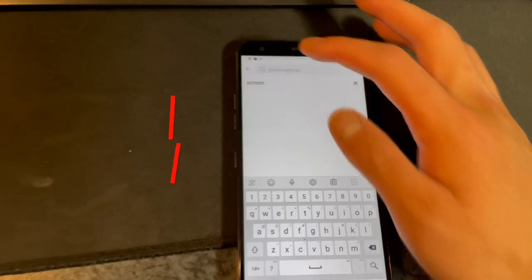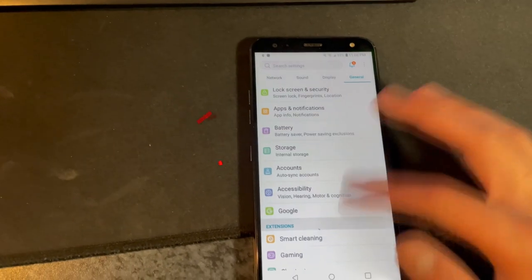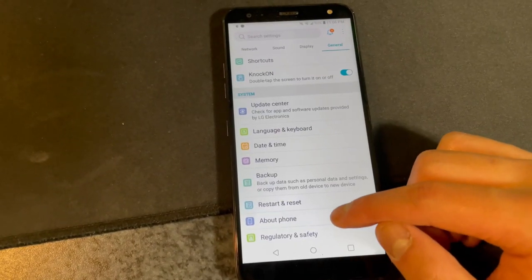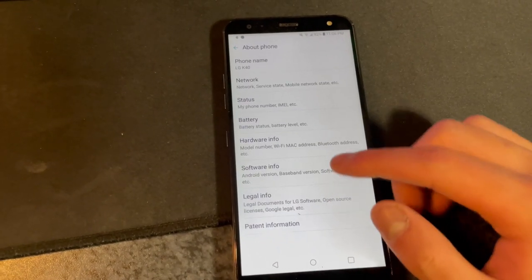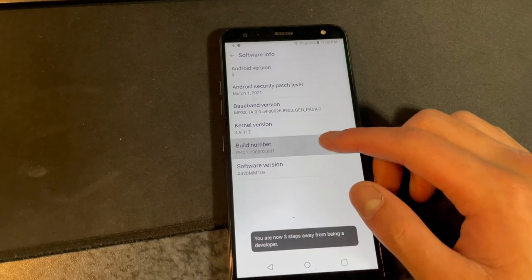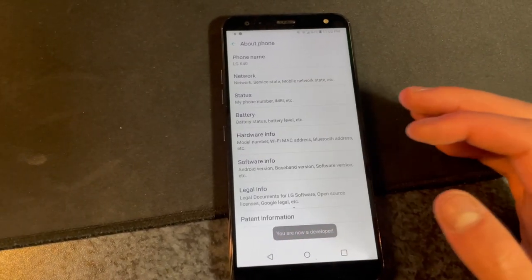Now, if you don't, it's actually a little more difficult, but hey, I got you. That's what I'm here for. So what you have to do is go over to your about section or your general section, go to about phone, find your software info, click build number 7 times. Just like so, and you will be able to see that you are now a developer.